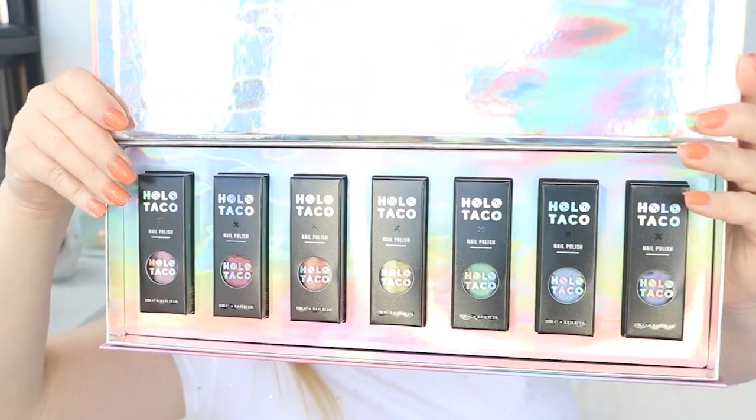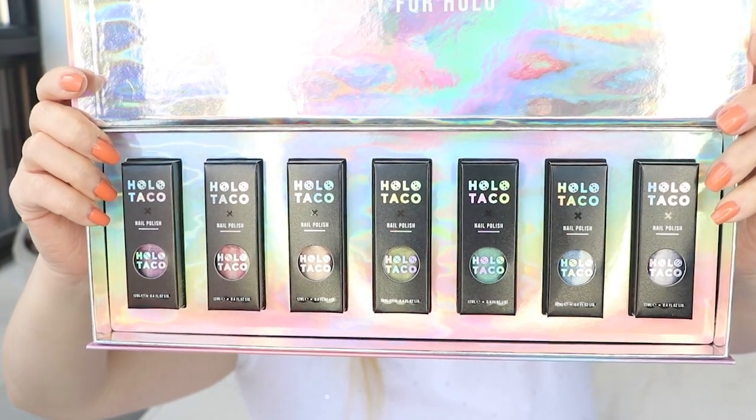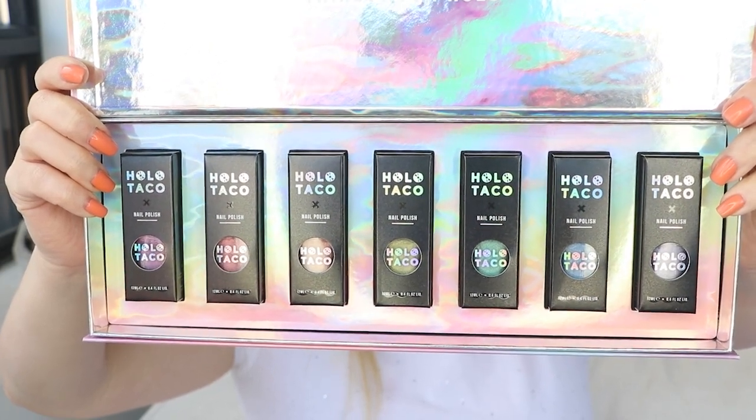So I'm just gonna hold this up for the camera as much as it'll focus on it and just read out the colors. So it would be your left to right. Pink Fizz, Coral Chaser, Peach Tea, Lemon Spritzer, Mint Mojito, Sparkling Water, and then Lavender Syrup. And I watched her video on the whole collection, and she wanted drink themed polish names. So yeah, these are really pretty and I can't wait to put them on.